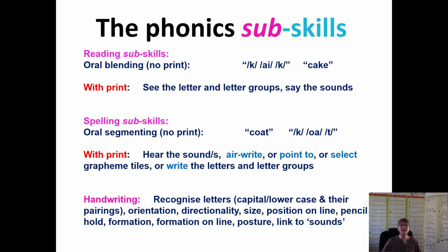So you might provide the sounds, and you're tuning their ear to be able to discern the word cake. With print, that's where we show letters and letter groups and we flash them up maybe on flashcards, so children see the letters and say the sounds. So you're teaching the code to automaticity.